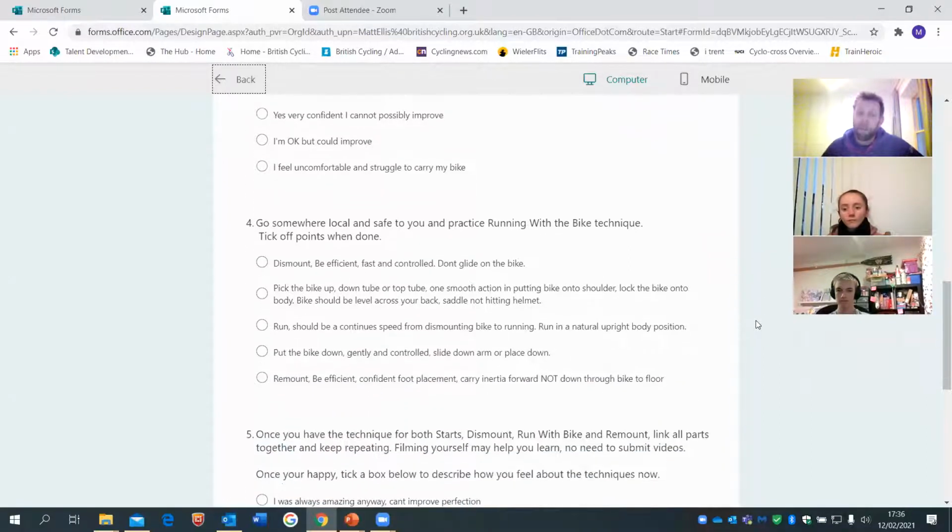So again, we've just done the key coaching points in question 4, just about dismounting: how you pick up the bike, in which there are 2 different ways you can hold it, and how you lock the bike onto your shoulder so it's not hurting you and it's efficient and moving with the body. How do you run? Is it a natural upright position? And then putting the bike down in a controlled manner, not dropping it, in an efficient way again. And then, as we looked at last week, the remount is about being efficient, not jumping from a great height and crashing down on your saddle.